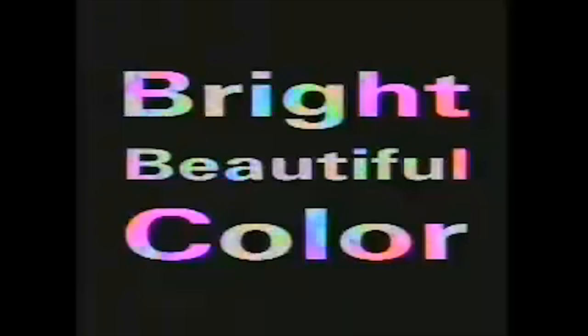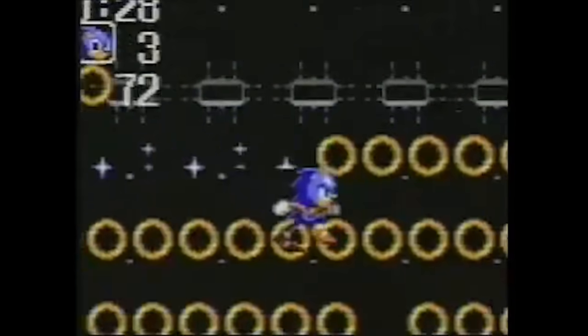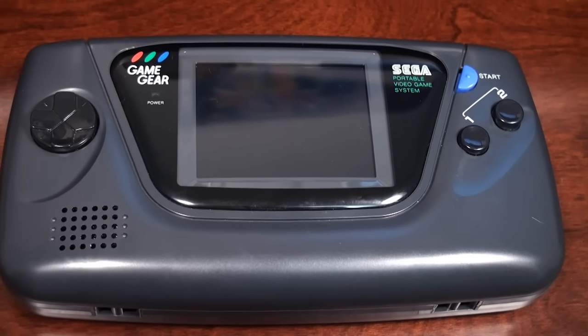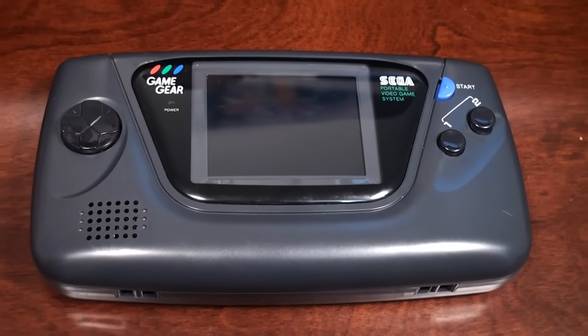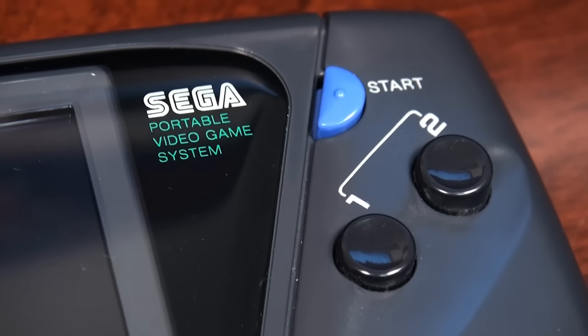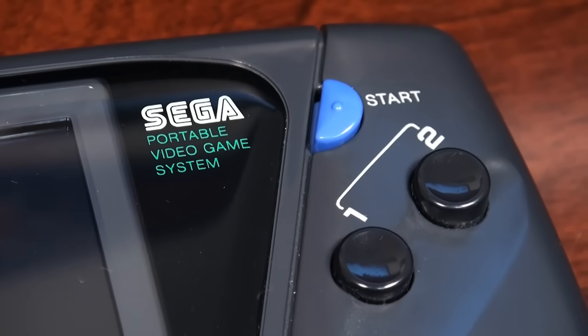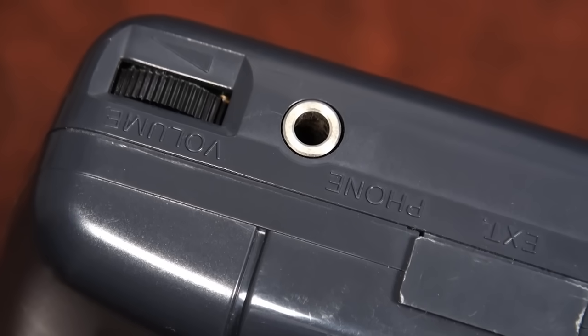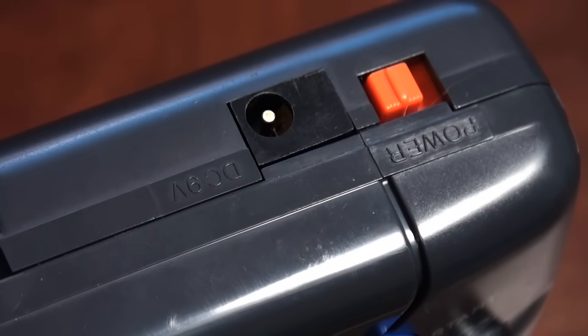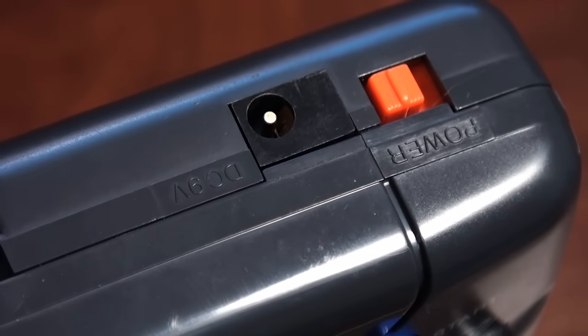The Game Boy had a green and black screen with no backlight. The Game Gear featured a color, backlit screen. It retailed for a reasonable $149.99. The Game Gear was essentially an updated Master System, which was Sega's home console before the Genesis. It featured a D-pad, 2 control buttons, and a start button. It also had built-in speakers and a headphone jack. The system also featured a power jack, so you could play it while it was plugged in.